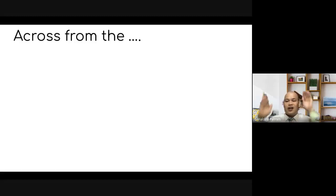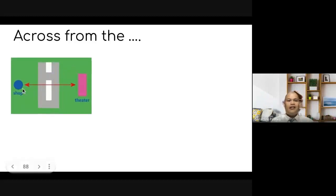Next one is across from the, across. Across from the. Where is the shop? The shop is across from the theater. Where is the theater? The theater is across from the shop. So, vice versa.